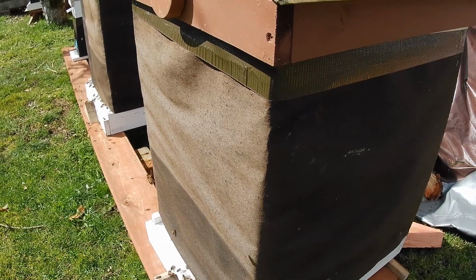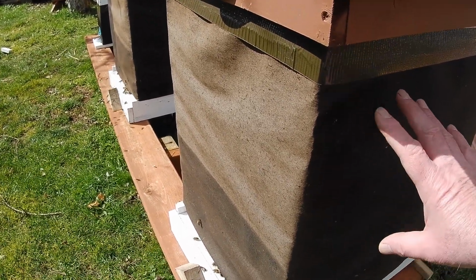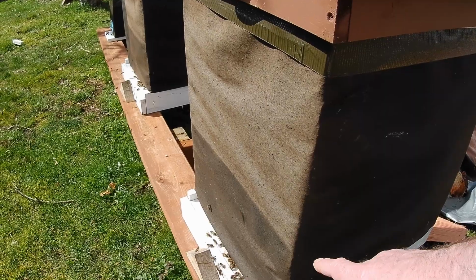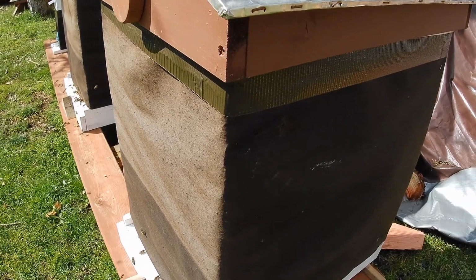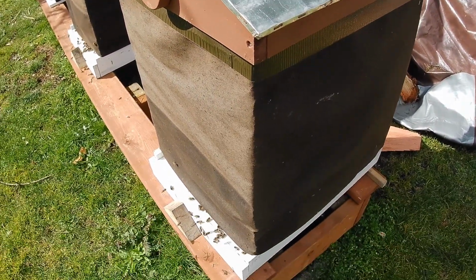So as an experiment, I took the top 2 boxes and I dropped them down onto the bottom board, and then I took the box of frames out and put it on the top. Now they're all drawn out and everything. The bees were just running up and down them to get to and from the entrance.